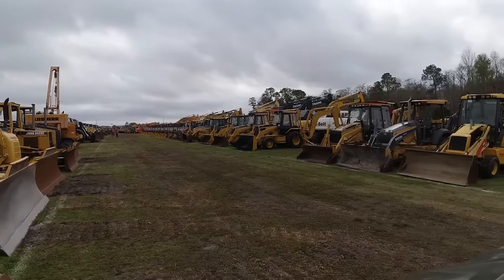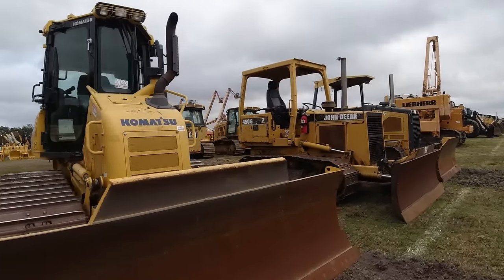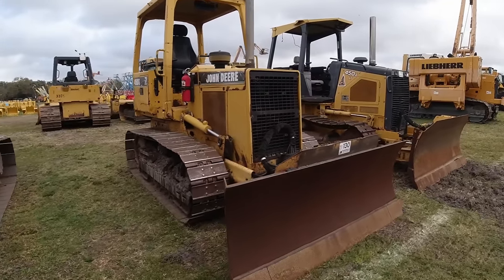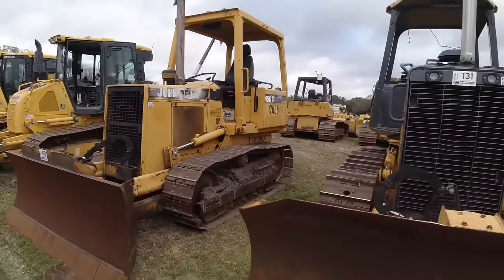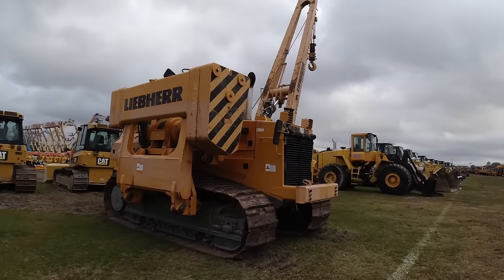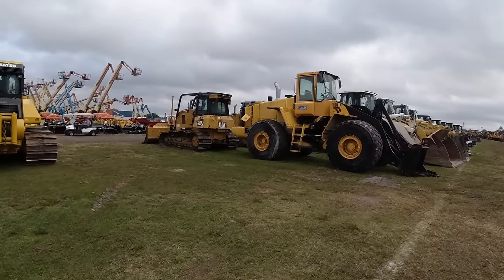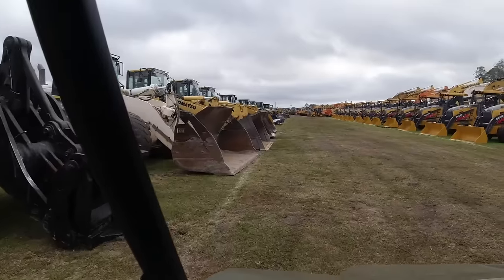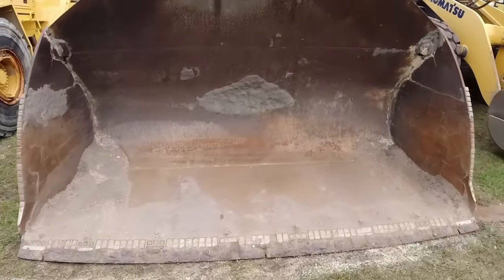Let's go look at some of those wheel loaders. That's what I need right there. A little 450. A G would work. That's probably in my price range too. That one's got the old Craigslist paint job on it. Look at the size of that bucket.